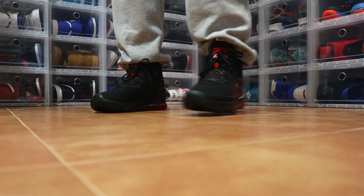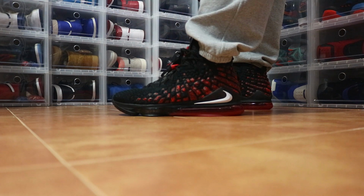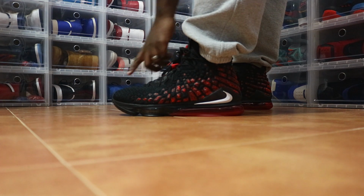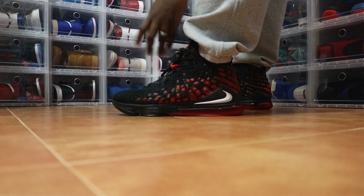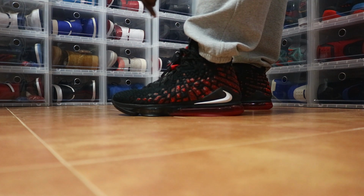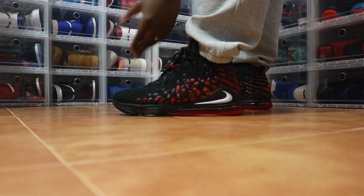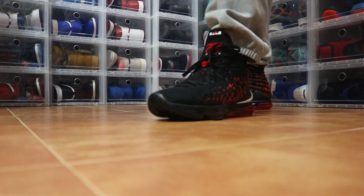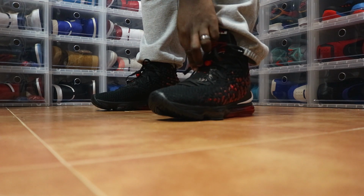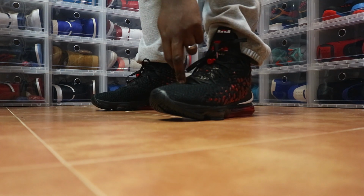Now, let me give you the fit test. Boom. These are a size 14 and they fit fine. Just as I've said before, this is my big toe here. Got a good amount of room, not too much room. However, on this particular pair, and only to the left shoe for me, since it has the extra lion patch here that goes down, I can feel the tip.